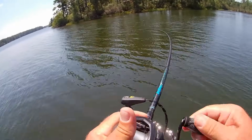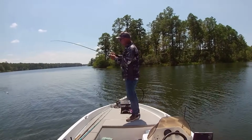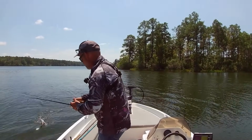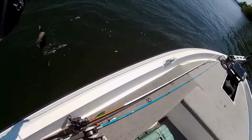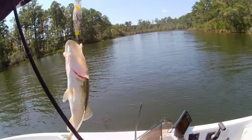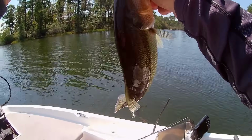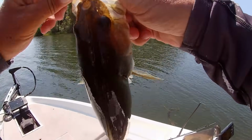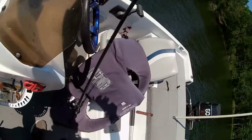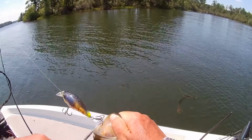There we go. That's good. That's a good one. Oh, that's a good one. That's a good one right there, kids. Come on, you. Boat hop him. Boat, as my buddy Hank says. That's another nice fish right there. Another really nice fish. All right. I got to get my hemostats because my pliers are out of commission. Rough day, rough day.